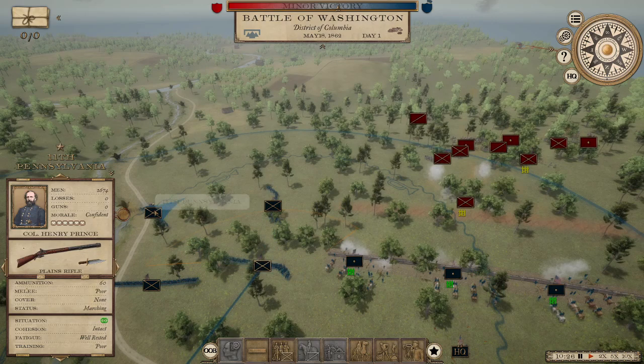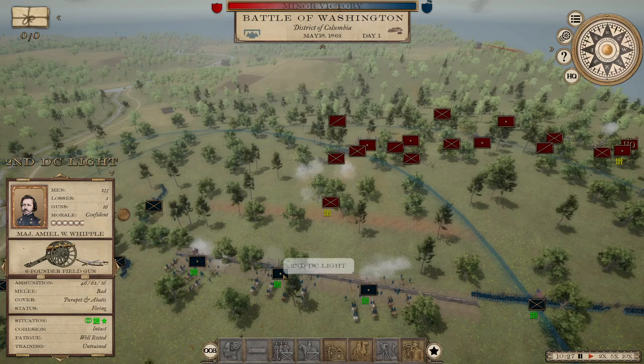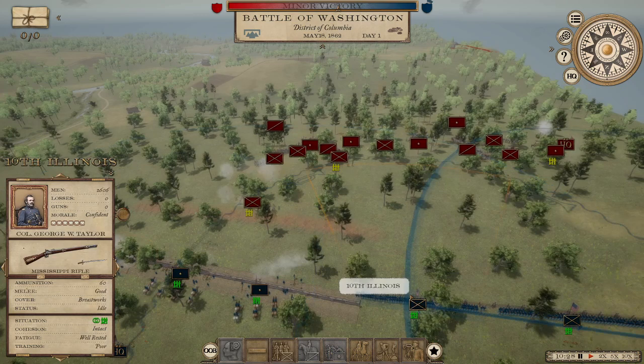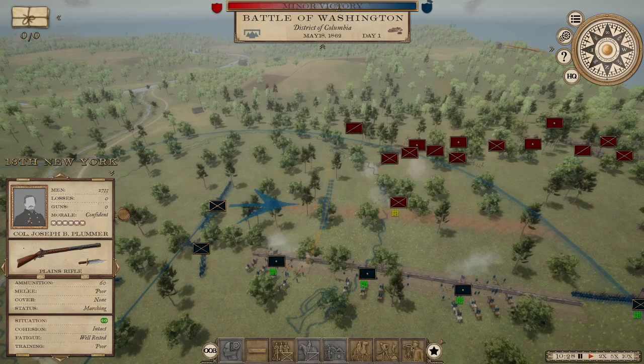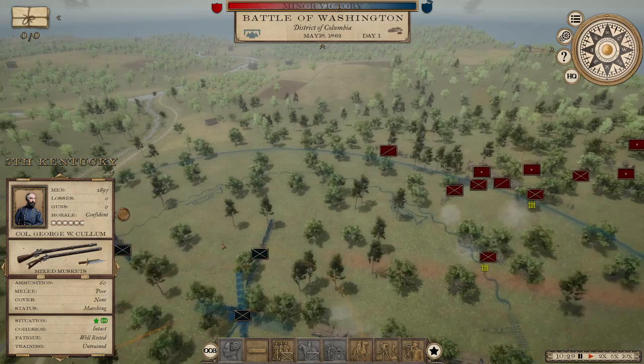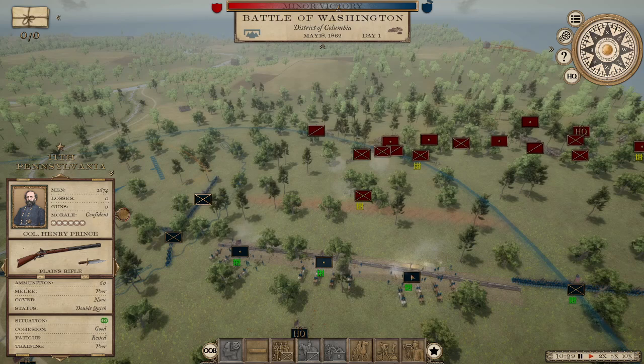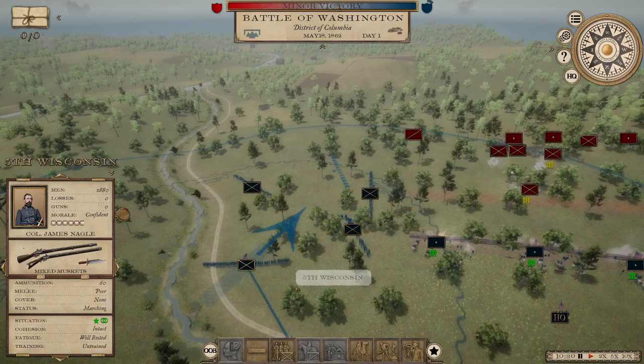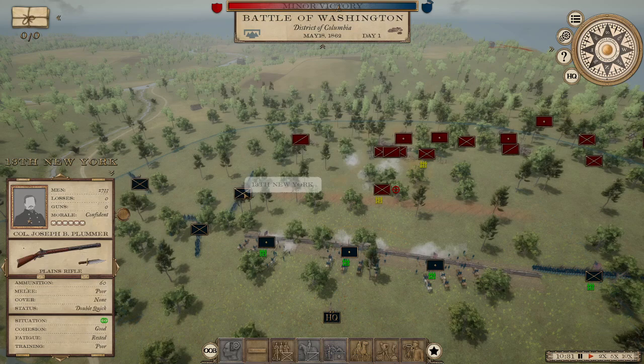Gotta move on. Skirmishers shouldn't be able to do too much damage to my guns here. You know, I am entrenched pretty well. But I do want to get rid of them all the same. I haven't taken a single casualty. Being fired upon. Okay, well, I got to turn to deal with the cavalry instead.